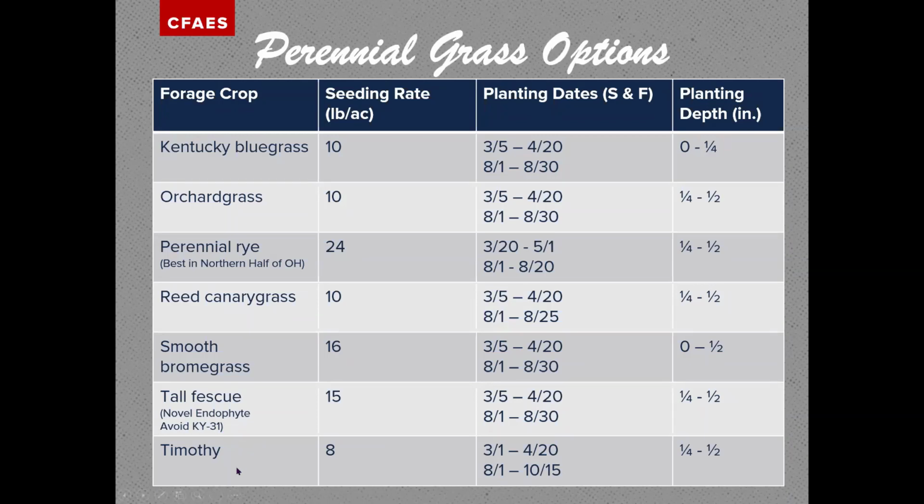And then Timothy here is the last one on the list. A lot of people really like Timothy. I'm not as big of a fan, and that's mainly due to the persistence of Timothy. It doesn't compete super well, so if you want to put Timothy in the mix, it's great nutrition wise, but it's likely not going to hang out with the others for as long.